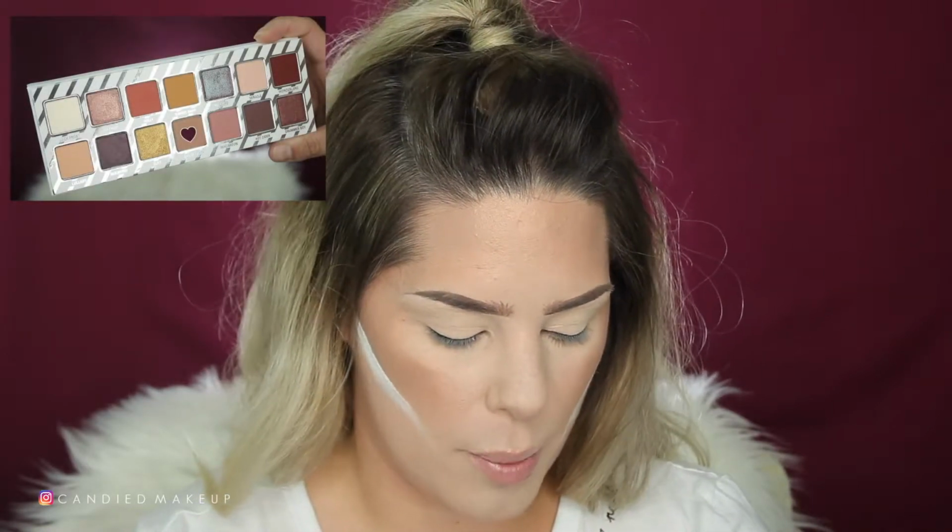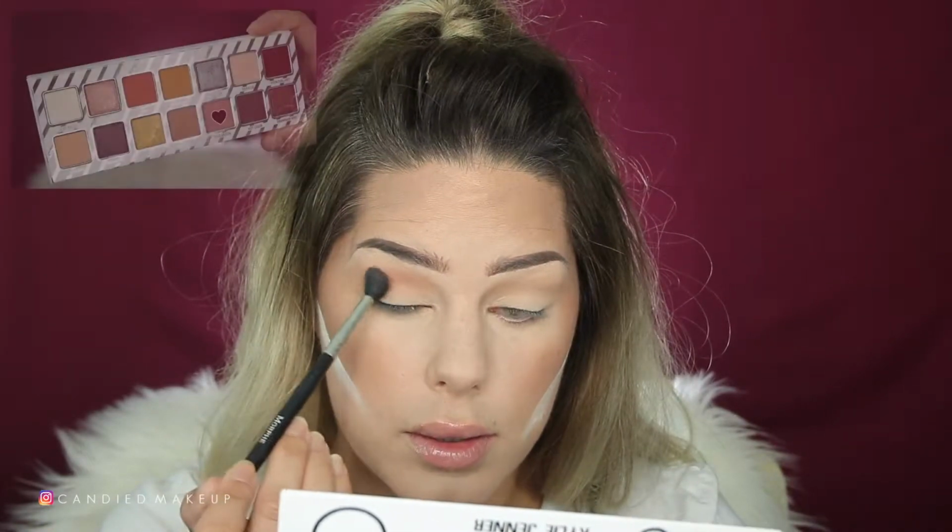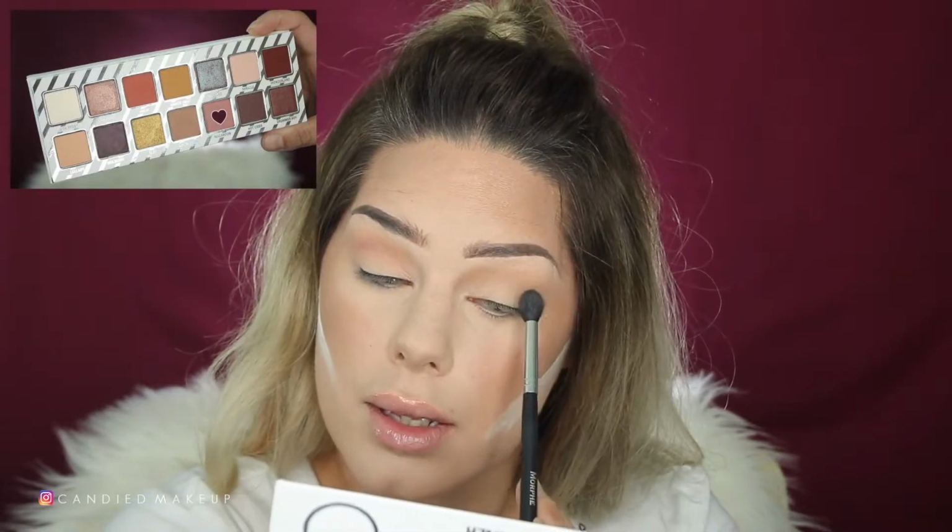I might start with the shade Santa Baby, and I'm going to just pop that in my crease. And going a little bit darker now, I'm going to take the shade Macaroon, and I'm going to put that in the same spot, but a little bit lower. These shadows are actually really delicious. They actually blend surprisingly well.